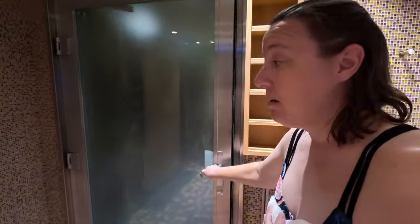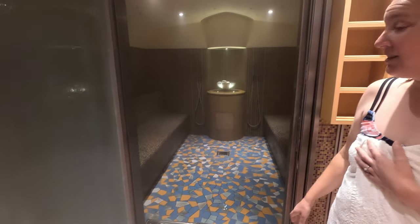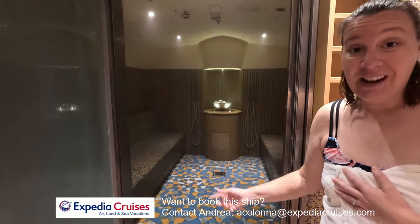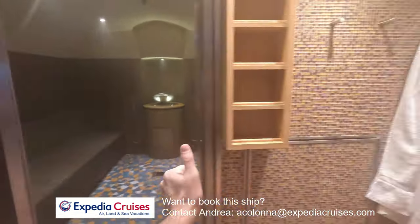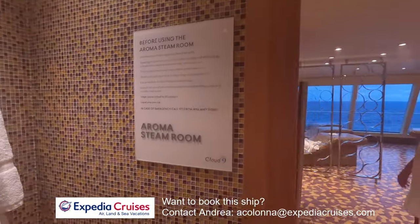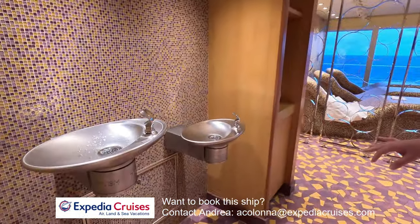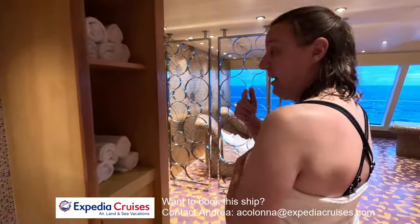Got another spa door here. This is just your typical sauna. You can cause more steam using the water and aroma scents in there. Smells great. That's the best one. They do have drinking fountains. You can grab a drink of water, as you cannot bring in the glass cups from out in the hall.